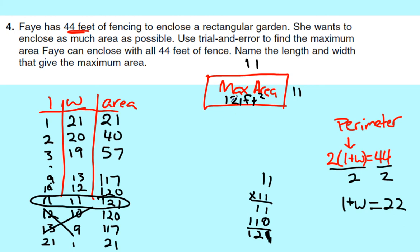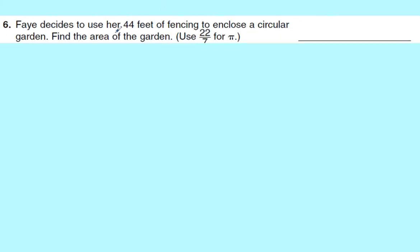No matter what grade level you're in, if you're trying to max out a rectangle, you actually want to make a square. Okay? So then it takes it a step further and says, what if she says, forget that, I want to make a circle? You say, okay. Sort of difficult to make a circle out of fence, but if the Minecraft kids can do it with their cubes, then we can make a circle out of fence, right? Okay, so find the area of the garden, use 22/7 for pi.